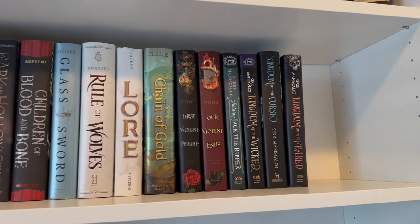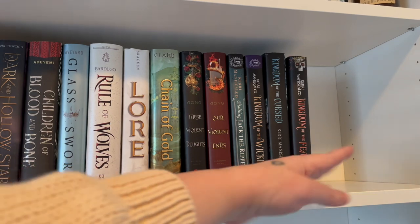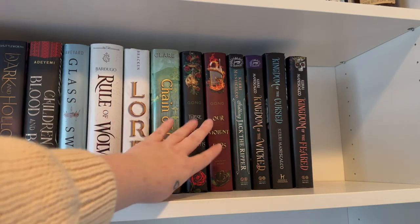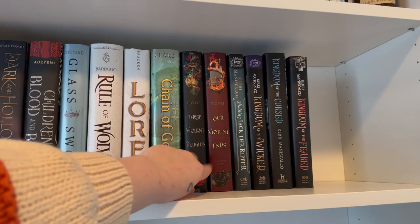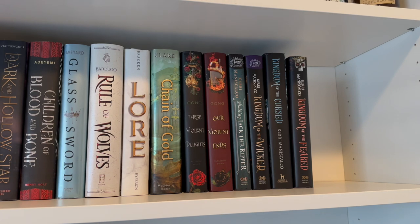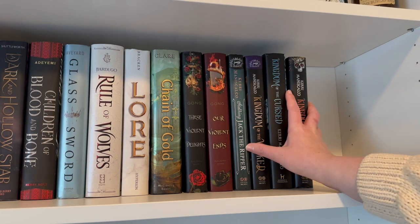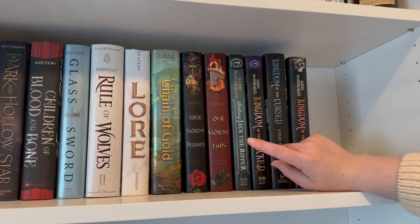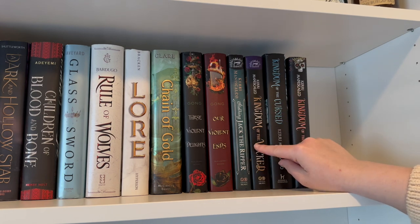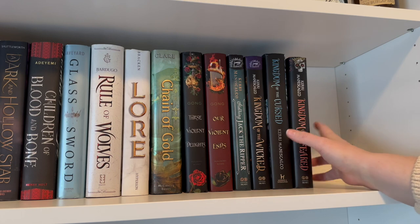We're moving. I bought the rest of the series, so that's why there's a space left, because, you know, it's there. These Violent Delights duo, I absolutely love these with all my heart. I highly recommend them. And then we have Carrie Maniscalco. Now, Jack the Ripper, wasn't a fan. I loved Kingdom of the Wicked, hated the rest of the series.